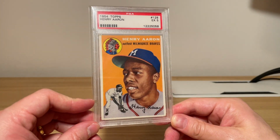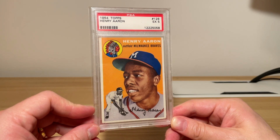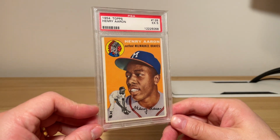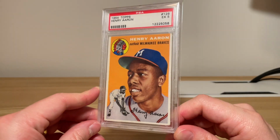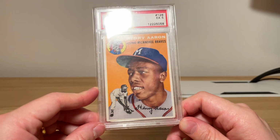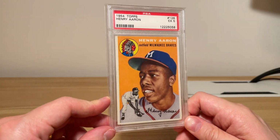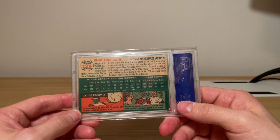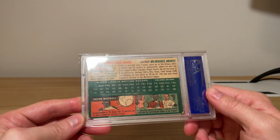Overall, I would say this is a really well centered 54 Topps. And I was searching literally for like 4 or 5 years for a nice 5 or a nice 6. I only came across a couple of these with this type of eye appeal. Hardly any print marks. Just a really clean card and like pack fresh color too. The back is a little rough for a 5. I mean, there's some kind of edge wear here and here, but that's fairly common for PSA 5s.